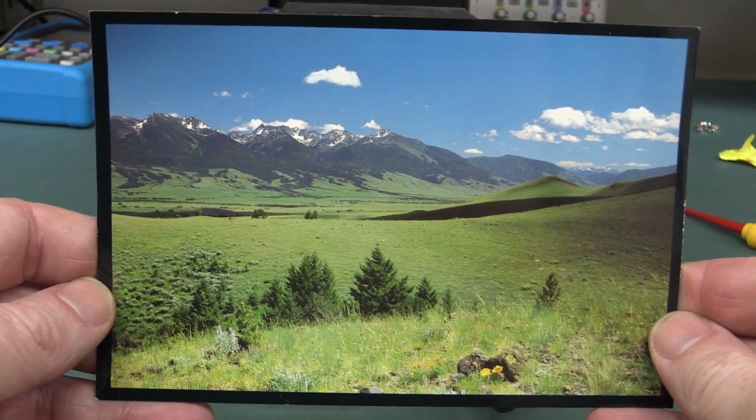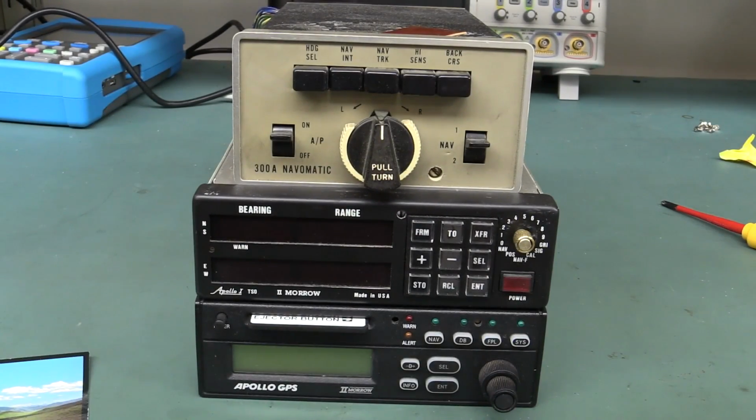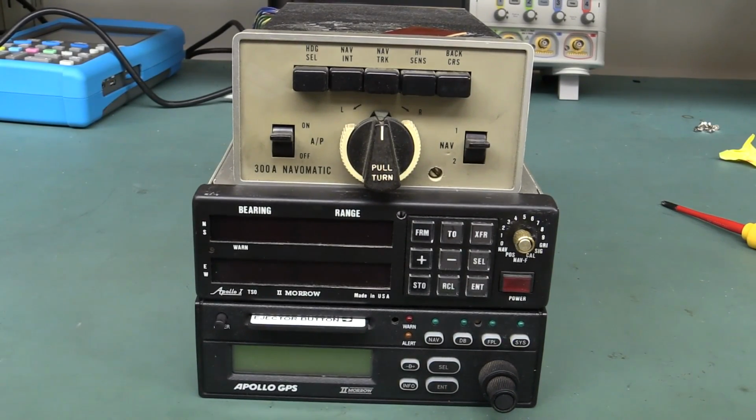And Martin's from Montana. There we go. Nice looking Montana. I want to go there. Look at that. And he's sent in these from his own personal hangar. Well, thank you very much.